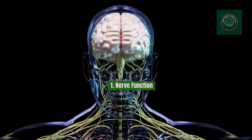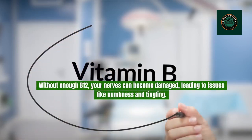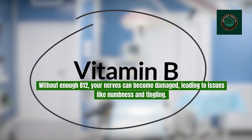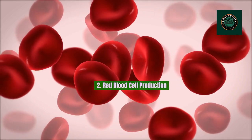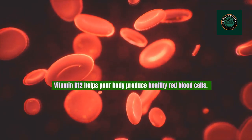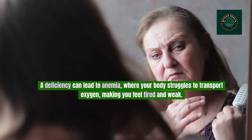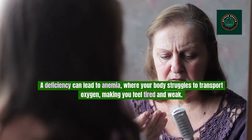1. Nerve function. It's essential for the maintenance of healthy nerve cells. Without enough B12, your nerves can become damaged, leading to issues like numbness and tingling. 2. Red blood cell production. Vitamin B12 helps your body produce healthy red blood cells. A deficiency can lead to anemia, where your body struggles to transport oxygen, making you feel tired and weak.